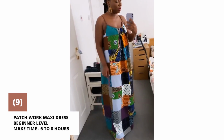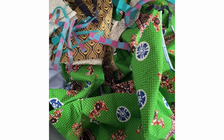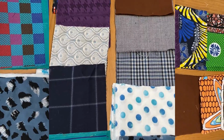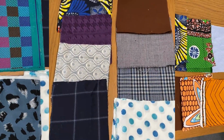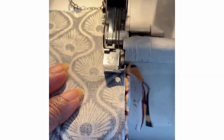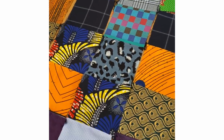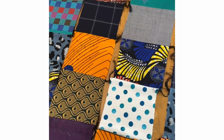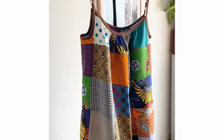This is a beginner friendly project, but I will say the fact that you have to cut down the scraps into similar sized squares and join everything together, that's what the work is in this dress. The actual construction, the most tricky part I would say is maybe finishing off the neckline and the armhole. But the dress itself is really beginner friendly, a great way to use up your scrap fabrics, and it takes only a few hours to make.